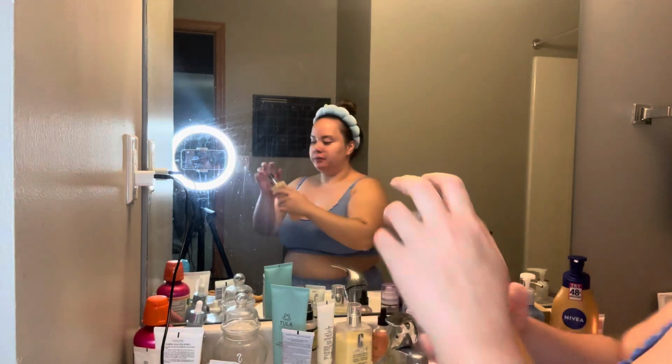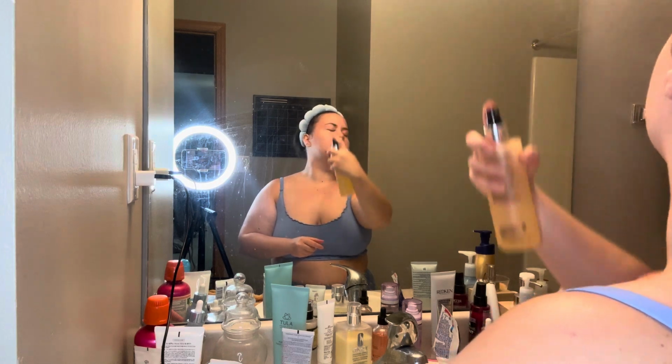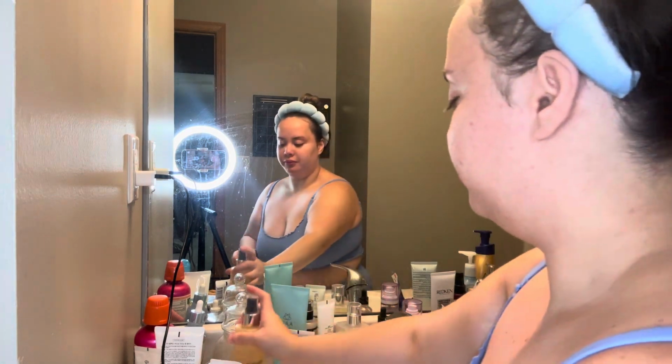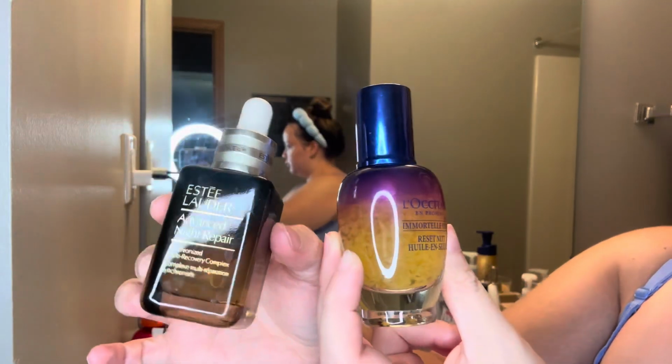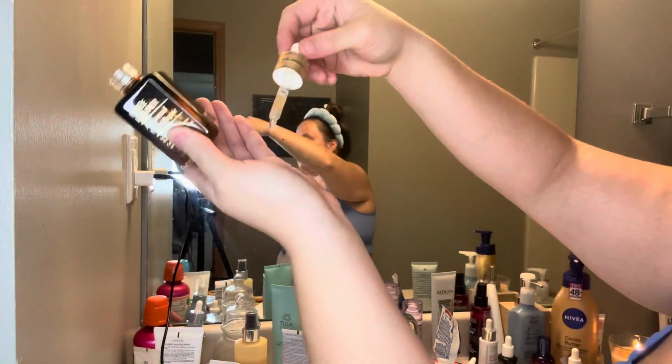Okay, now this is another thing I got on the cruise. This is my Elemis Soothing Apricot Toner. I love this stuff. First off, it smells so good. During the rest of the week, I take a pad and rub this on my face, but for tonight I'm just going to spray it on my face because I have a lot of other products going on. And then I'm going to take my Estee Lauder Advanced Night Repair and my L'Occitane night serum.